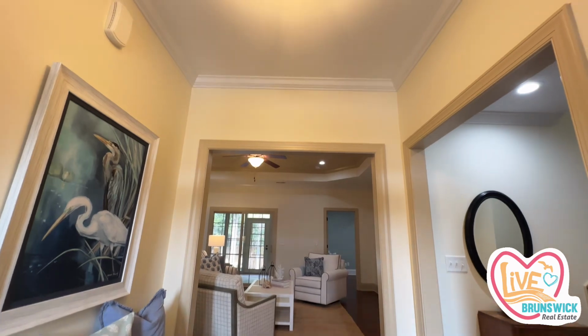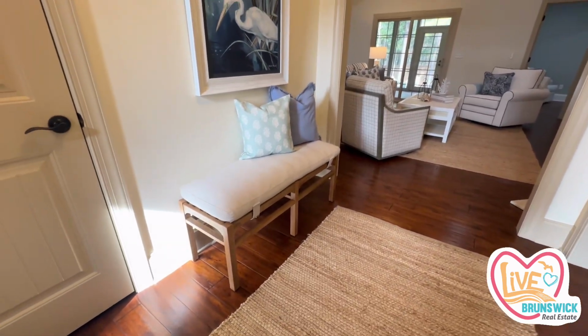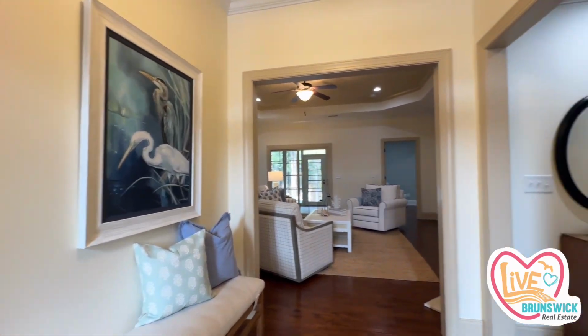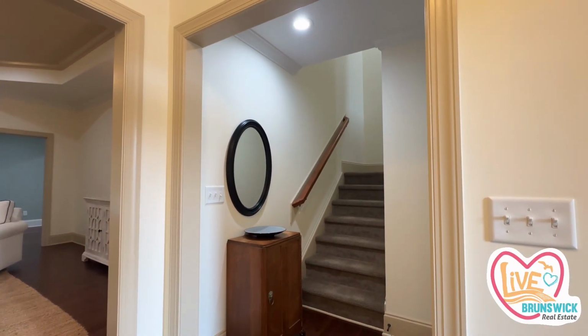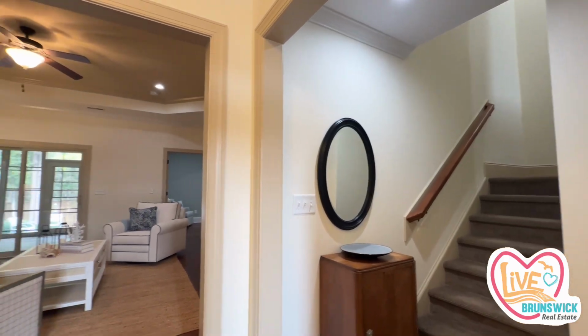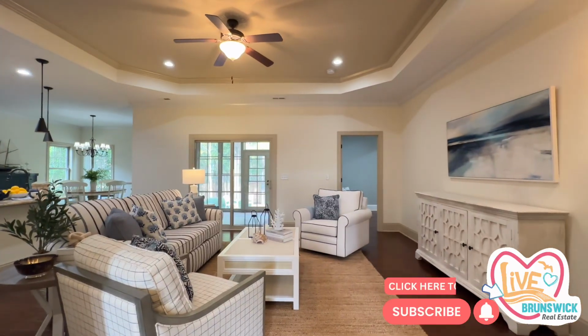Okay, so we come inside your beautiful foyer. Look at this cute bench. Isn't that adorable? In that painting, really pretty. We used a piece that you left here in this little hallway off the garage. And that mirror was here as well. And you come in to this living room.